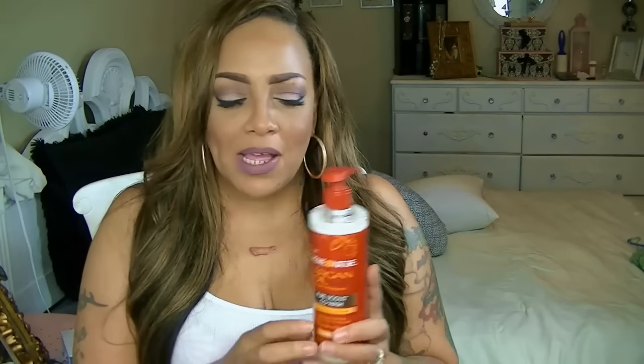The sneak peek was for the Cream of Nature, and this is their Pure Luscious Co-Wash Conditioner. This is the cleansing conditioner. So it's in this huge pump bottle. It is a full size, of course, and this gently cleans and cleanses and removes any type of product buildup, and it leaves it with an exotic shine.